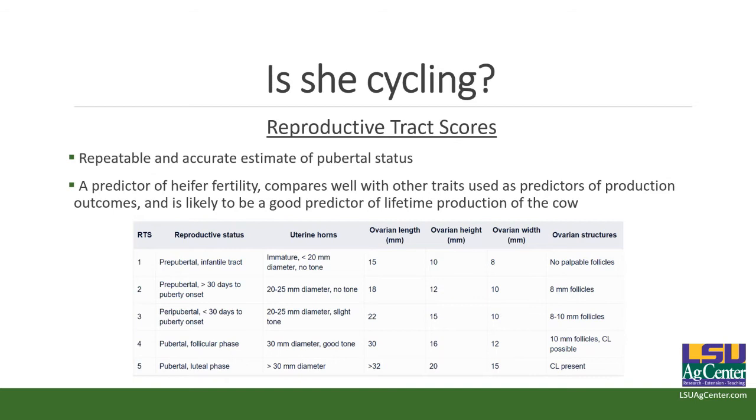What it does is that, again, they go in, they palpate the ovaries, and they see if there's any follicles developing there or not. So we need follicles to develop because we need them to ovulate so that we can have a pregnancy. And so you can see in this chart here, reproductive tract score of 1, they can't palpate any follicles on them. So basically her ovaries are not responding to any hormones yet. She's not producing any estrogen yet. We're not getting follicle development. You're not going to have ovulation. She's not going to get pregnant.